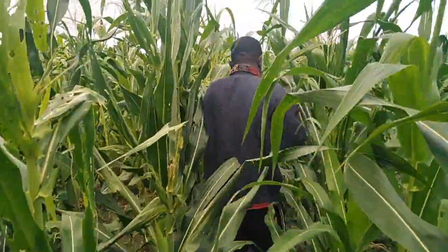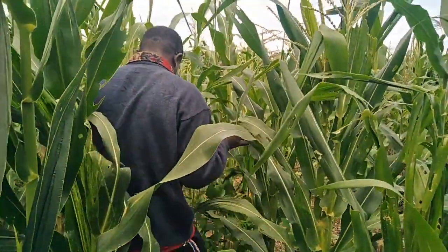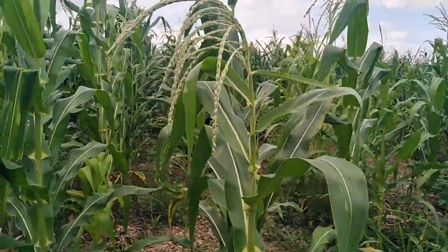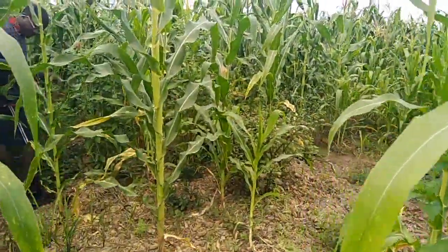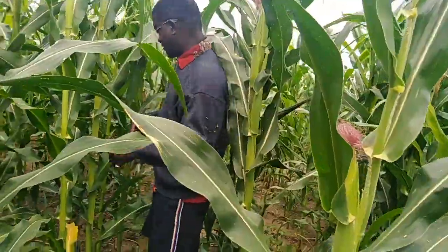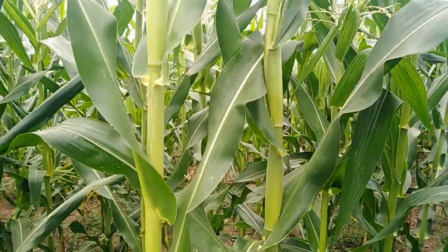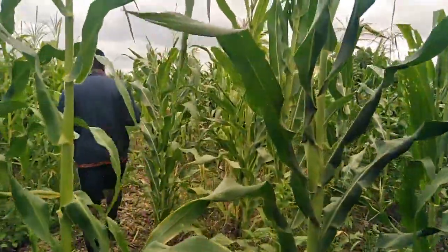So this is how our maize farm is doing. You can see that pollination is ongoing. See them grow very, very well. Very soon we will start our weeding. It looks quite bushy, but we will clear the weeds again. We have a large plant population here, and we are growing massively. I want us to move throughout the whole field so that you can see it.